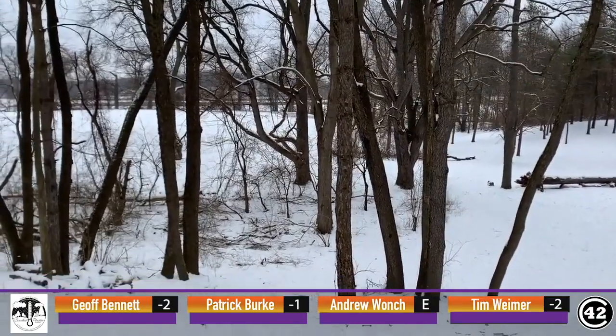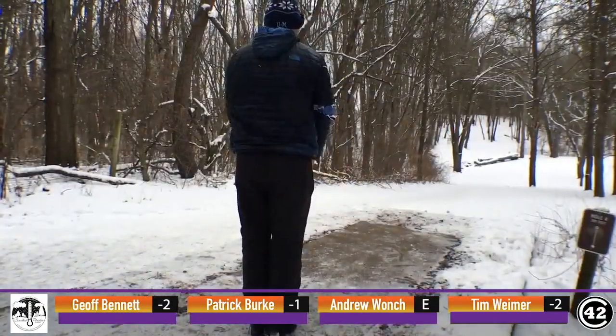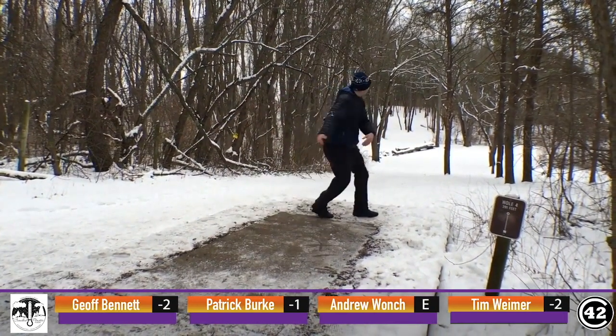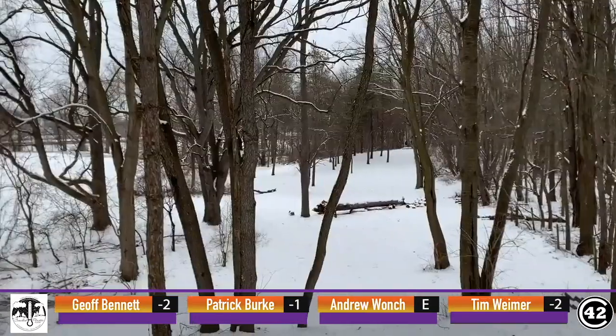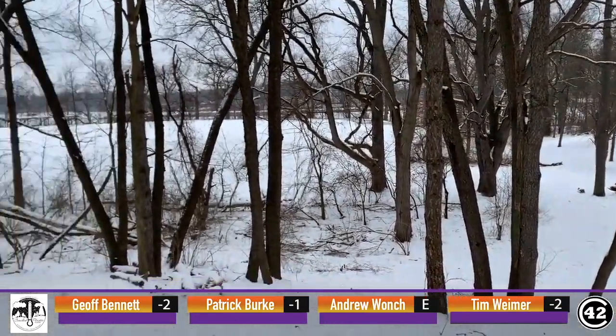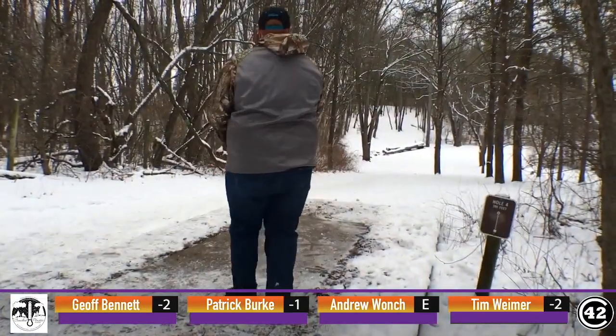Tim throwing some super flippy. He released that on max hyzer and it almost rolled. Yep. Andrew releasing really low here. Again, another aggressive look. That's the cleanest shot we've seen yet. Got caught up in a couple logs there, but that's a beautiful drive for the 3.